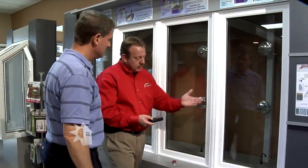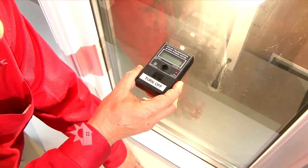Yeah, and then we offer a 12-layer low E, and we're coming in at a 5 or a 6, and like you said, keeping that hot air to the outside where it should be. And protecting our drapes and our carpet and furniture on the inside.